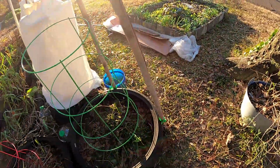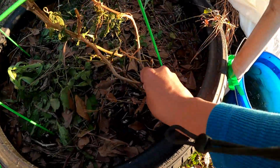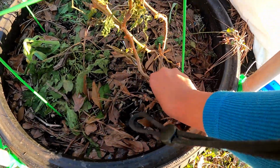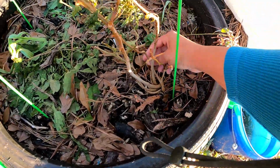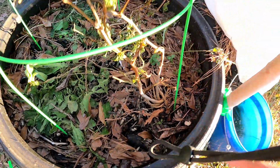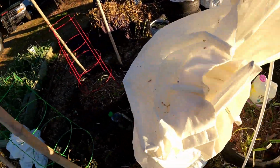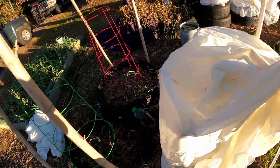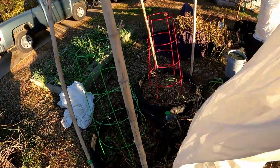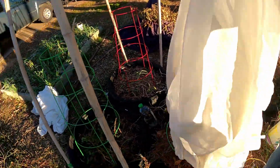I don't know about these. These peppers were so small. Oh, that's not feeling good. I mean, all the way down to the soil. That feels like that's gone. Not banking on those at all. Those might be dead, but I have more seeds for those. Those were long, sweet reds. So, like I said, you don't win them all.